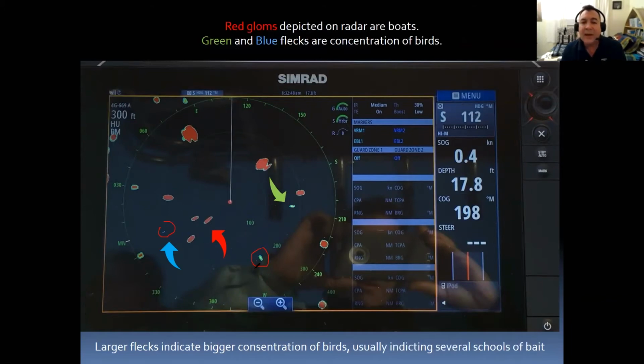Now, once again, taking a look at this radar picture, there's some information here. First of all, we do have activity. We have boats. Okay, these are boat returns. That's probably a head boat. I'm guessing that's a head boat. Six-pack, six-pack, six-pack, six-pack, six-pack. Okay, we've got another larger concentration of birds there.